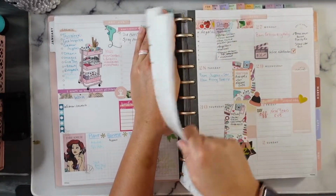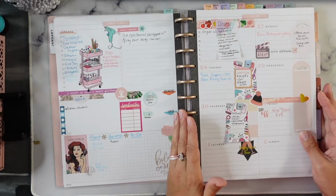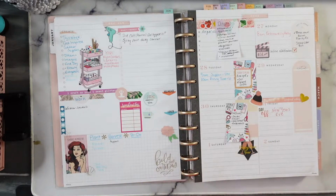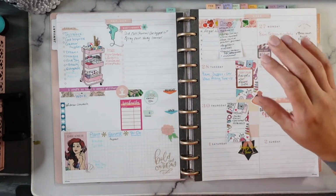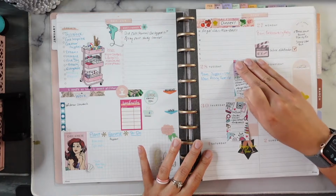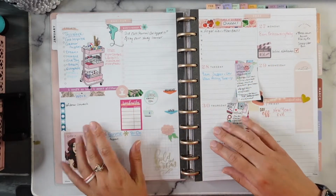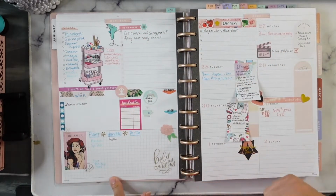I know a lot of people continued in their 2021 planners for this week, but since I was really excited to get into my new one and my old one wasn't really working for me, I just went ahead and got started in my new one right away. So just looking at this makes me feel really happy and really excited. I'll just go ahead and talk about everything that's happening here. And I do think that some of this is going to change next week. Not drastically, I might just rearrange some of the boxes.